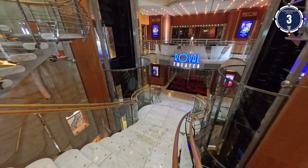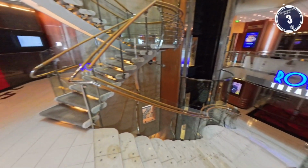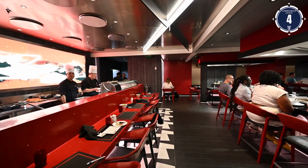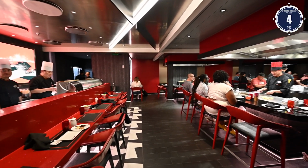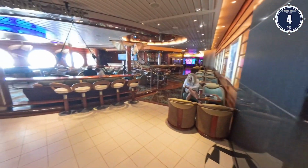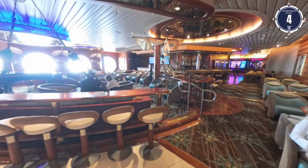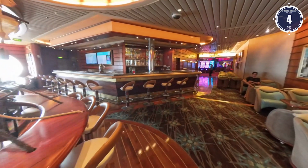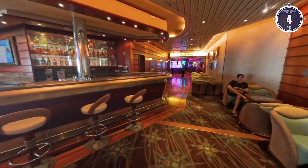The Royal Theatre extends up to Deck 4, and that's where we'll head now. First here on our right is Izumi Hibachi and Sushi, the hottest sushi spot at sea, for an exotic Asian-inspired dining experience. Now we're passing through the nautically themed Schooner Bar. This is a great place to grab a drink, and this is also where you'll find trivia contests throughout your cruise.